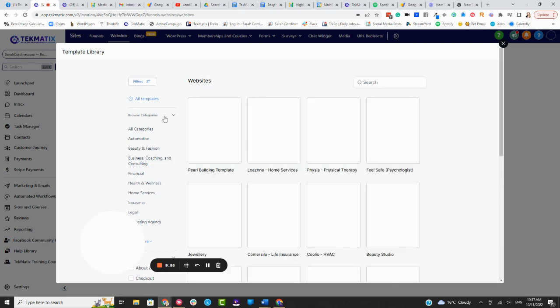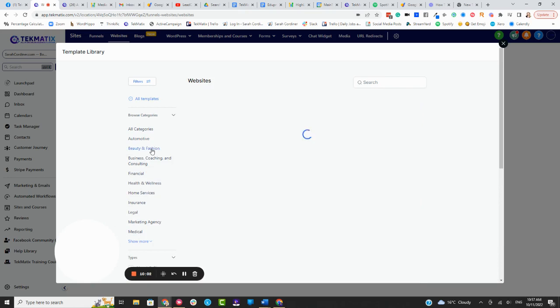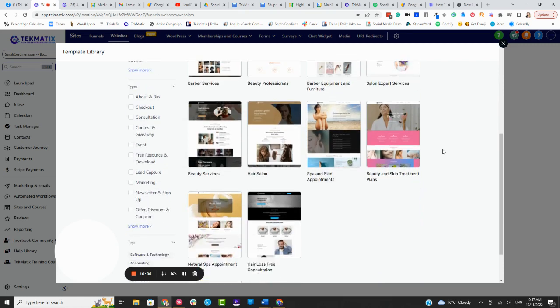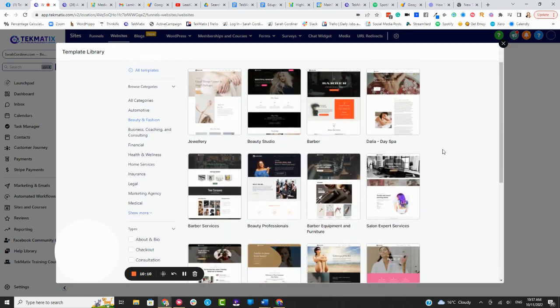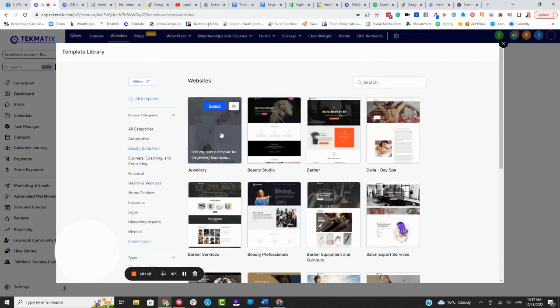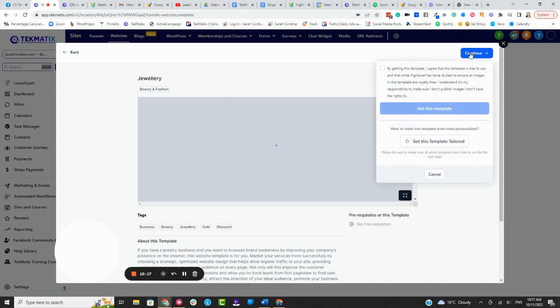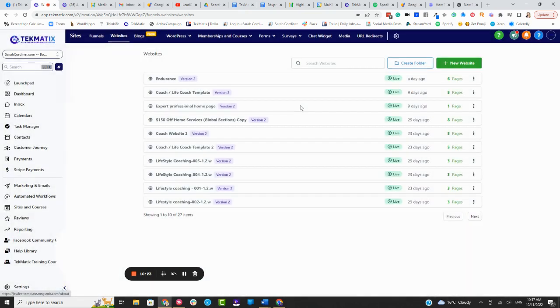Oh, yes, right. And we have different templates for all different industries. So if you, for instance, are in the beauty and fashion industry, these templates are ready made for you. All you've got to do is change it to your colors, your words, and your logo. So let's pretend you like this particular one here. You're going to press select and you're going to press continue. You're going to agree that you own the rights to it and everything, and that you're taking on responsibility for the website. And now it will pop up here.